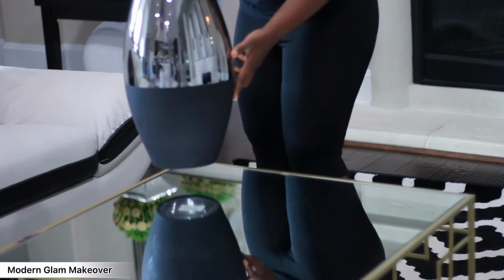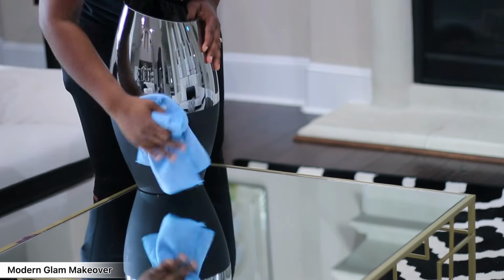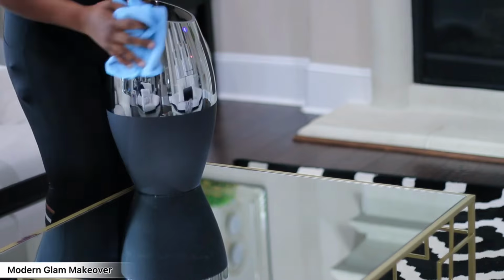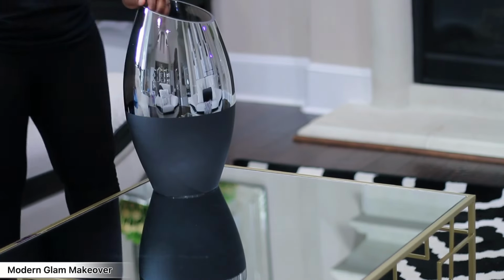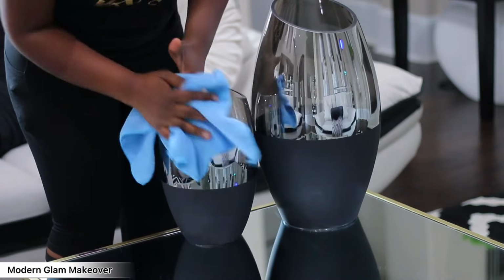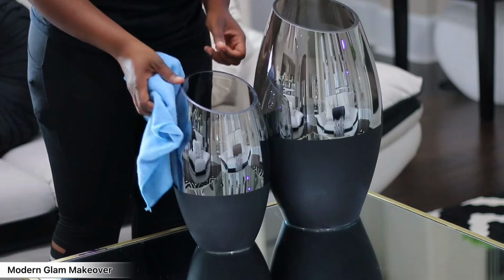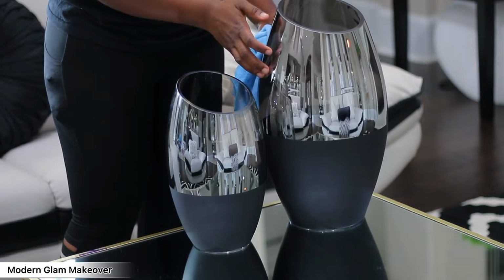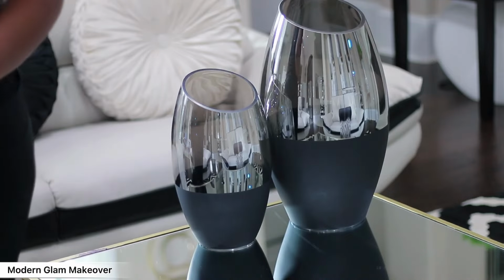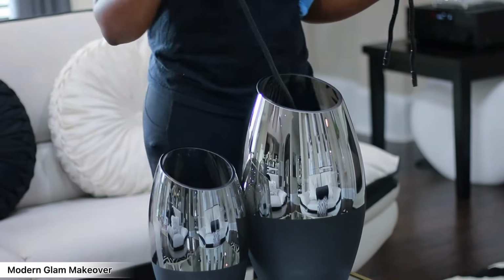Finally, my favorite part. So I showed you guys in my last haul these vases. I'm so excited. Can you guys see how beautiful these vases are? Oh my god, these vases are a statement. When you walk into a room and see these vases, you need to find out where you got them from. You know what I mean? I'm going to attach the link to the store or to the video that I talked about these vases.